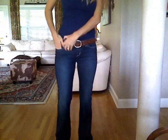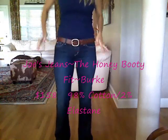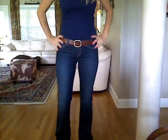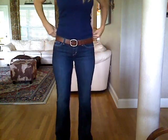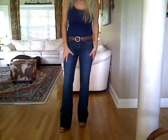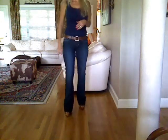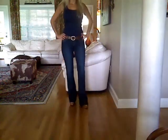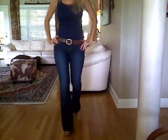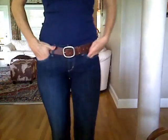These are also Joe's jeans, and this is a little bit different cut. This is the honey booty cut, which is, I believe, made for girls like me. What this does is it comes up a little bit higher, and it comes in at the waist. So it gives you more of that shapely look and has a little bit higher of a rise. These are my favorites of the two, but I liked both of them. They're real similar. Very soft. I can really see why people like the Joe's jeans.